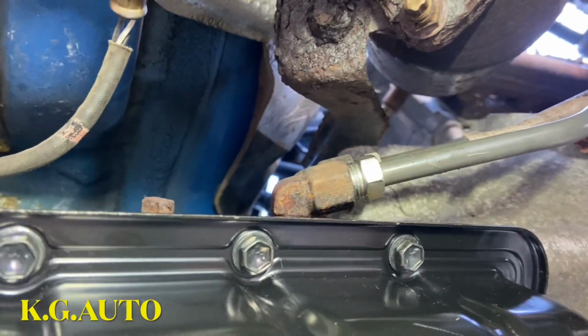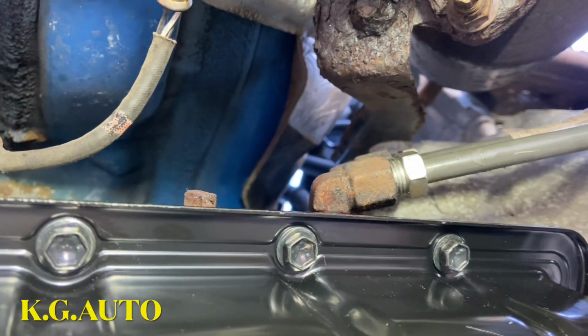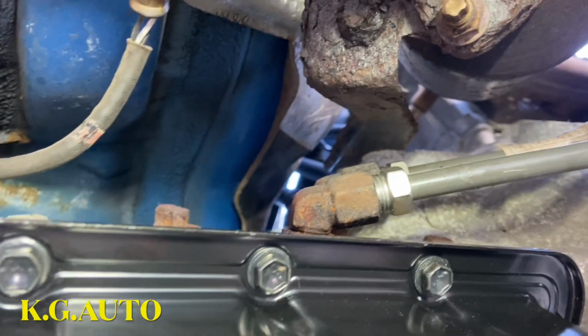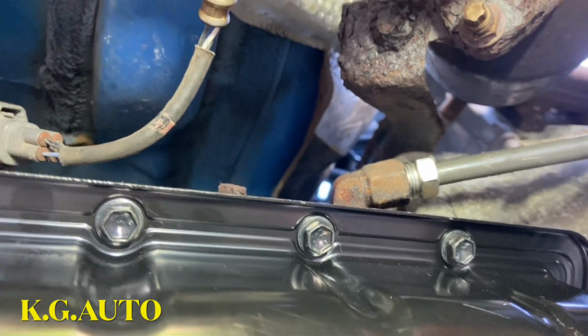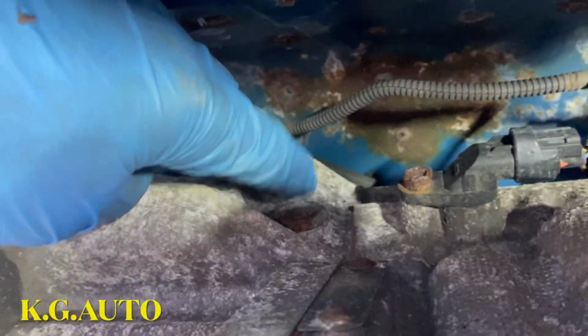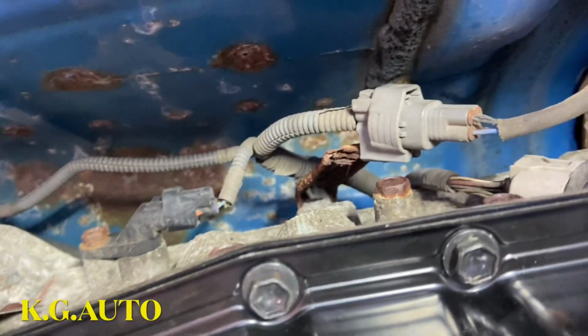All right, so that was the transmission line that I replaced there. I replaced that also, the transmission cooling line. That was where all this problem started, because it was rusted. So we're going to come right down here and take off that so we can put the transmission fluid in on the passenger side.